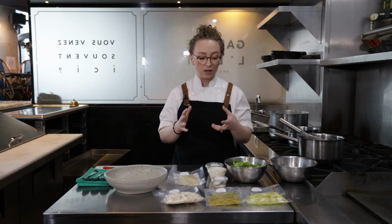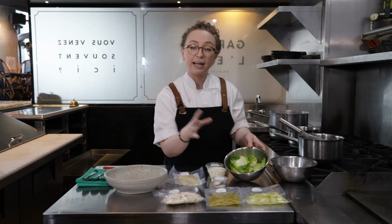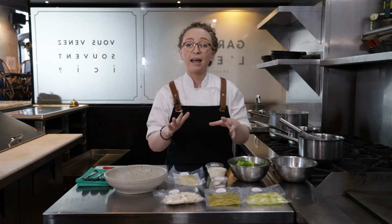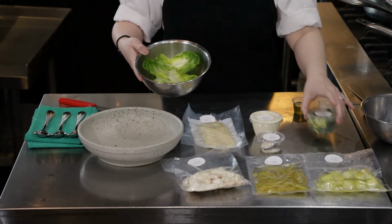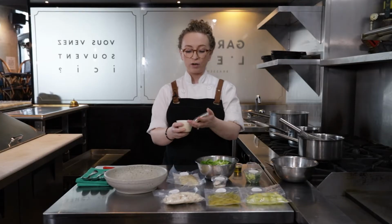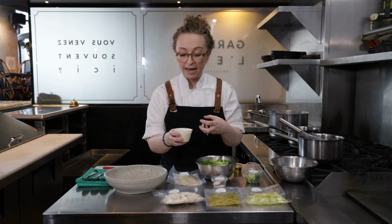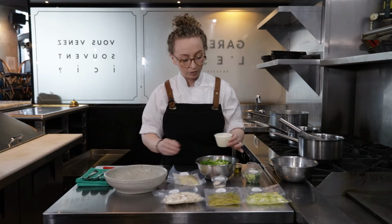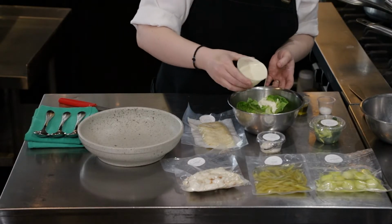So we're going to start off by dressing our salad. So we have our romaine lettuce in here. Now I'm only going to plate one of the starters this evening, but you have everything to make 2. So in our bowl here we have our romaine and then we have our remoulade dressing here on the side. The remoulade dressing is a beautiful mix of mustard, mayo, we have some Riesling in here as well, some Riesling vinegar, and also some celeriac puree.